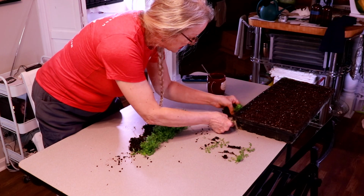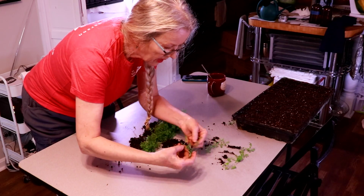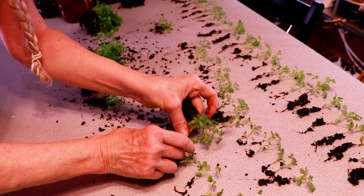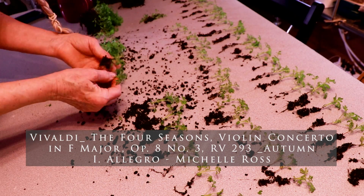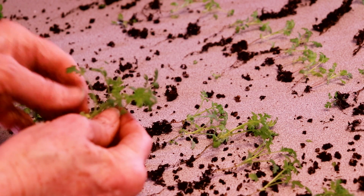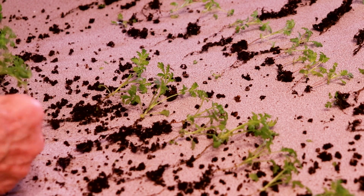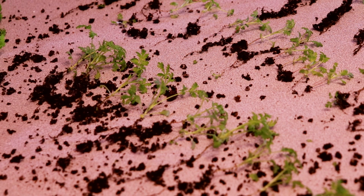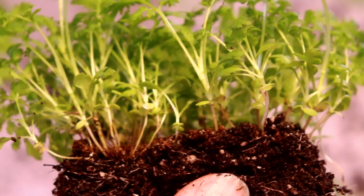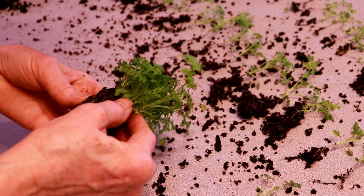Well, I would have 1,000, I think, if I did all these little ones. So obviously I could have put less seeds, but you just never know. Each one of those is a plant. I've got so many, I'm just going to save the ones that are a little more viable.